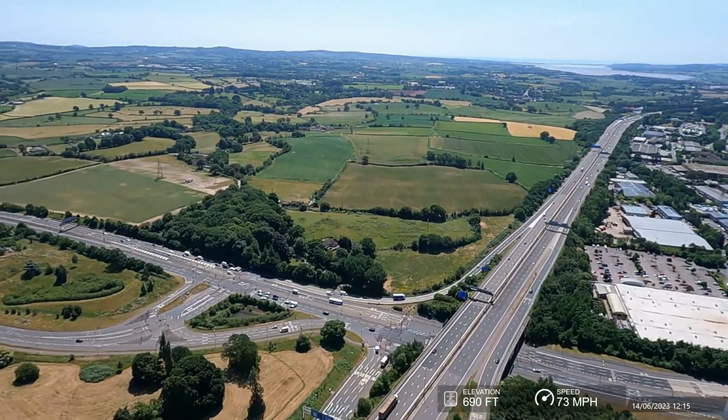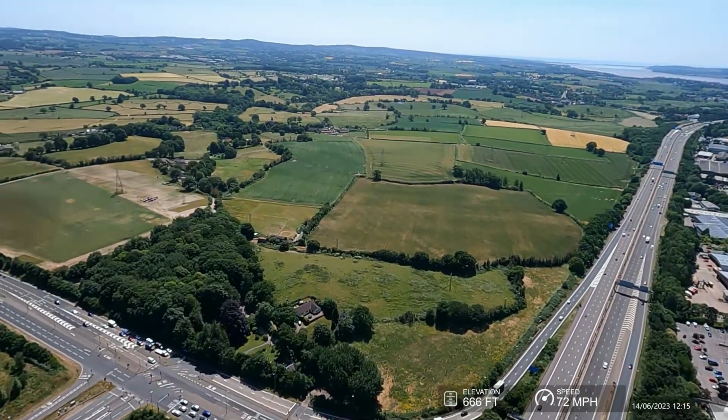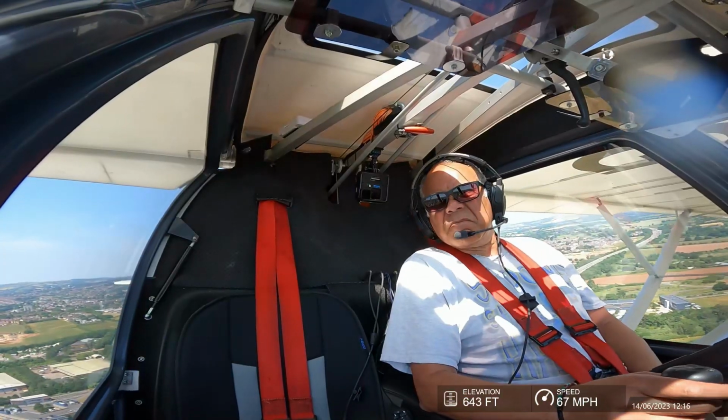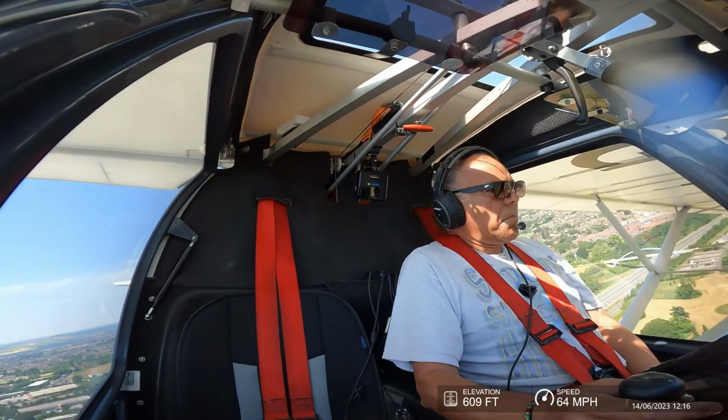Number 12, are you visual with the number 1 traffic? It's on a 1.5 mile final. Negative, number 12. We are extending downwind a little bit now. We're visual now, number 12, actually. Number 12, roger, port final, following the C42.